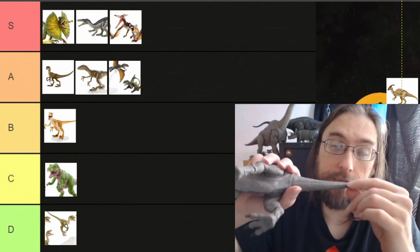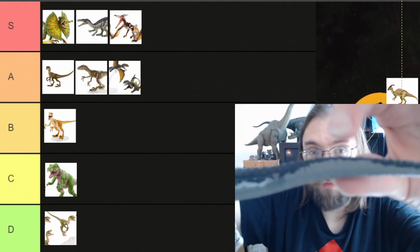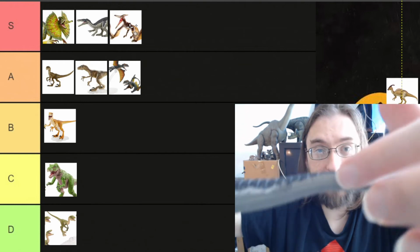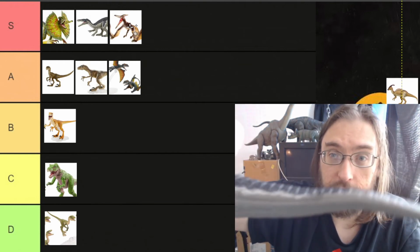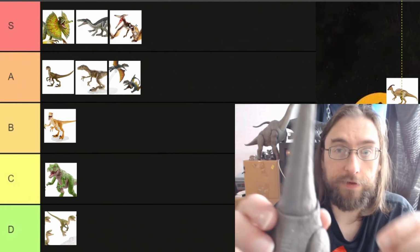When we get down to the tip of the tail, you can see where the armoring on the top and the paint application don't match. So you get the armoring, the texturing coming off of the paint down into the gray, where it probably should be the blue, the dark blue of the top of the tail. We've got, again, a pretty consistent issue with Mattel figures here.